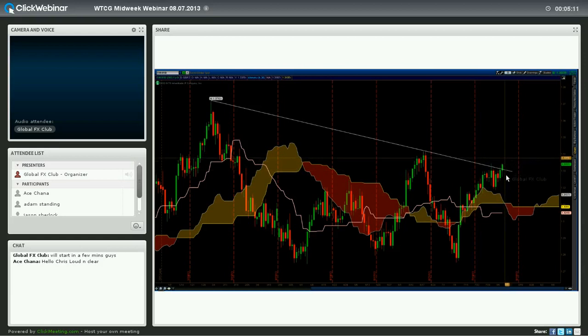Or I might just wait for the pullback and buy one full lot, or I could just buy it at the open of 5 p.m. and make sure I have a little wider than usual stops below the trend line. I definitely like the idea that I might just take a half lot long at a break above, and if it gets pulled back to 1.33, I might buy it again, another half lot. All right, so that's what I'm looking at for euro.